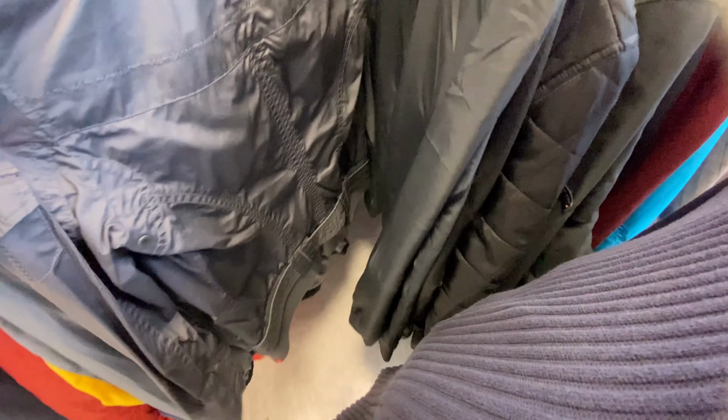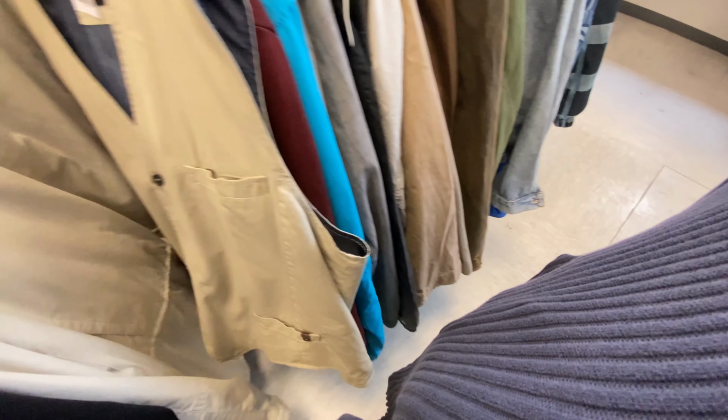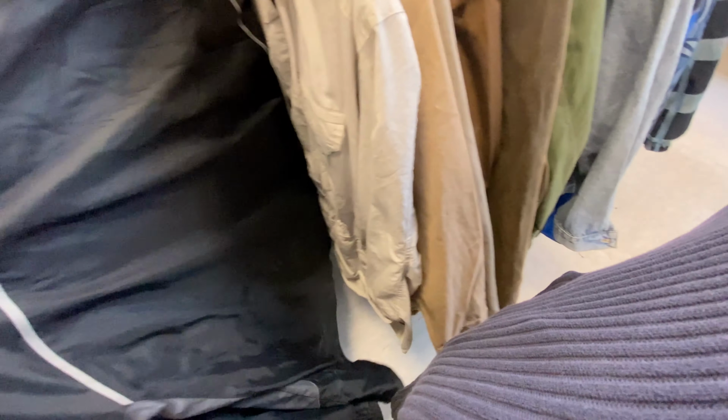Next to it are the men's jackets. Like this Helly Hansen jacket. So cool, but way too big, way too big. See that? That brown jean jacket. Oh, I would have loved that, but again, the price.